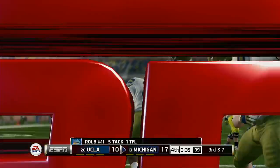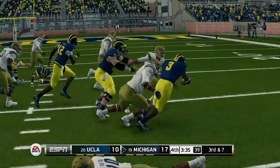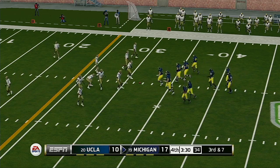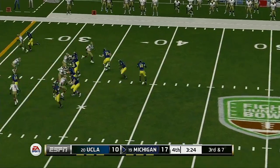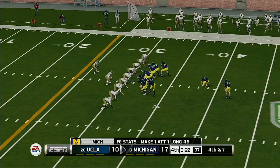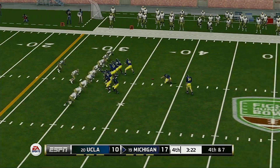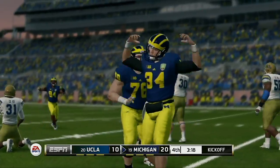Of about three on the toss play. And once again, they'll come to the line, try to convert on third down. Pass out to the tight end, but it's incomplete. There was just no way anybody could catch up with that pass. Kicks up, and he splits the uprights.